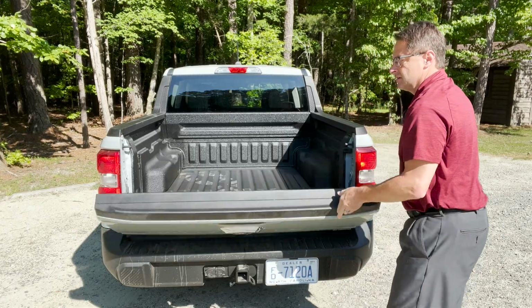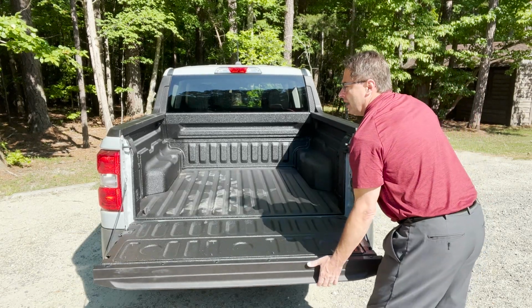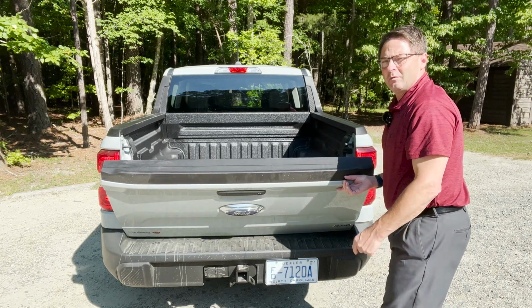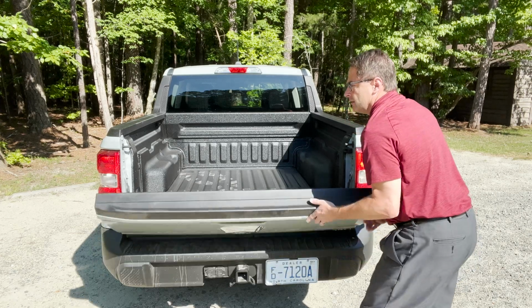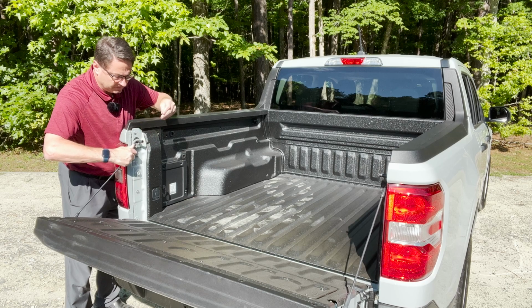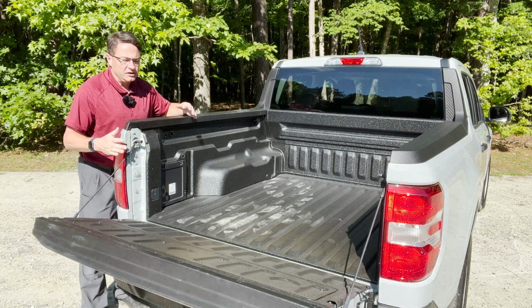Let's drop this. It does drop, but this has the flex gate, which is cool. It sounds like a scandal, right? Well, you can actually adjust this down, of course, all the way up or halfway. You have to just move these, and now you're in.